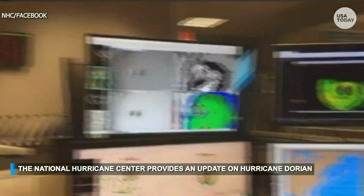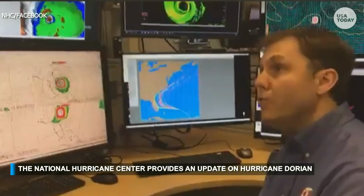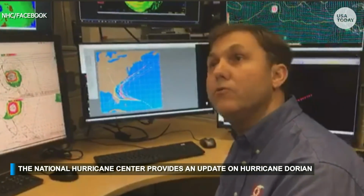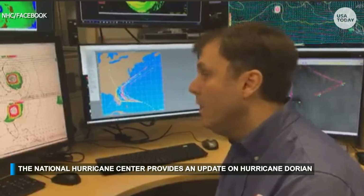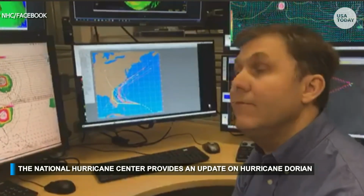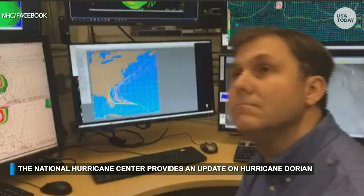It really is important, because when you start to see that forward speed change, you know that if it's going down, you're starting to get weaker steering, maybe a little more uncertainty about what exactly is going to happen. So we're just waiting to see where that slowdown happens and if that turn to the north starts to happen. There you go.